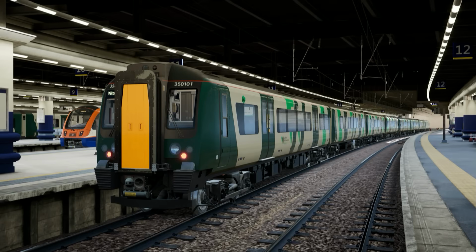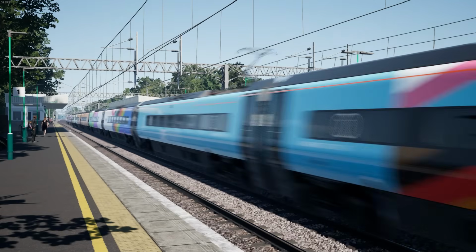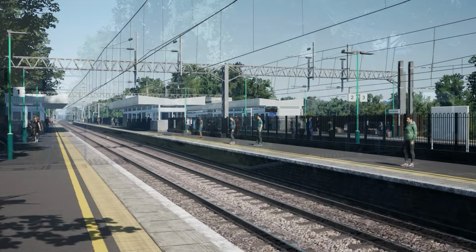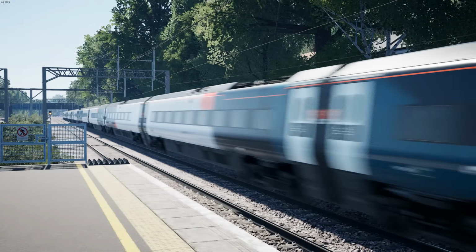WCML London to Milton Keynes was initially released in September 2024, as one of 3 core routes in the TrainSim World 5 package. I will keep my original review of this route public, so that you can be reminded of the state in which this route was initially released.